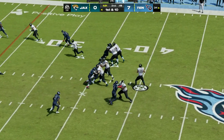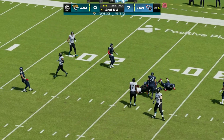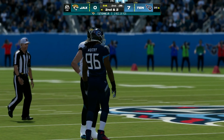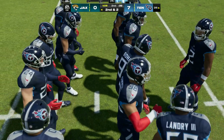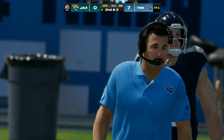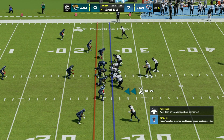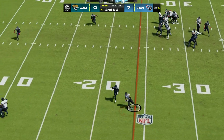On 1st and 10, it's Lawrence. That's complete to Travis Etienne out of the backfield. This will be stopped about 2 yards shy of the marker. 8-yard gain, 2nd and 2. And we see another pitch and catch there to the running back. This position just continues to evolve. They become just as critical to the passing attack as a lot of receivers, tight ends, because their ability to make people miss in the open field can really generate big plays for an offense.